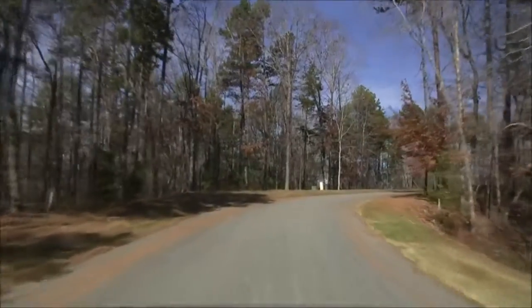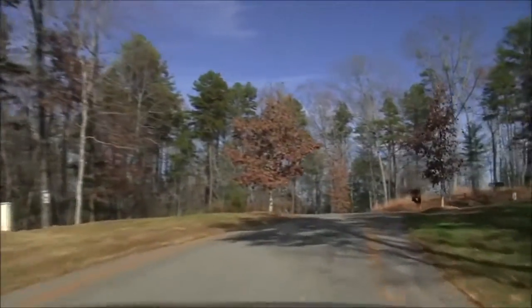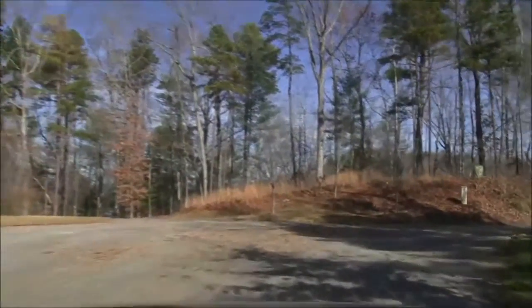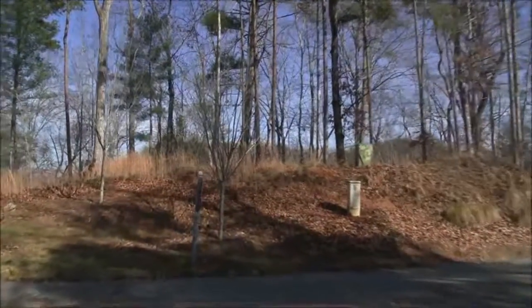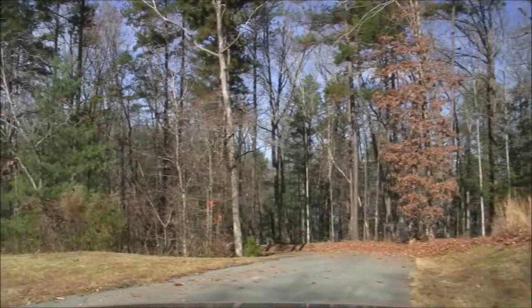And we're just going to meander back around here to the right, and down here at the end of this street to our right, called Picture Point, is basically where the neighborhood is going to dead end, just a few hundred yards. Okay, so this is Azalea Ridge's portion of the Cliffs at Keowee Falls South.